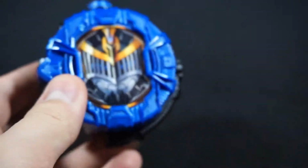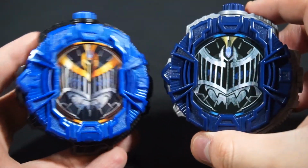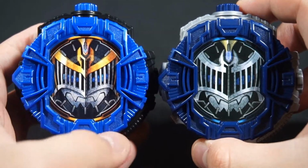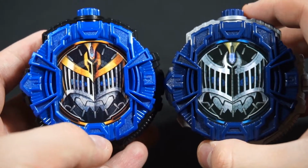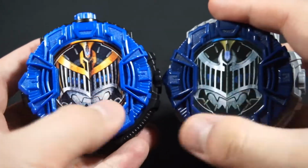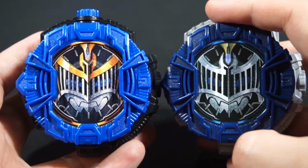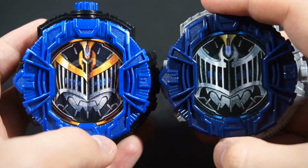V034, which is honestly one of my more disappointments with this. So here's Knight, normal Knight. Obviously he has a different shade of blue. I would say with Knight Survive, he actually doesn't have one of the issues I have with most other form ride watches, where I feel like with the original ride watch going to the form one, there's a huge shift of proportions. But with Knight Survive, I can actually feel like this is the same head proportion.